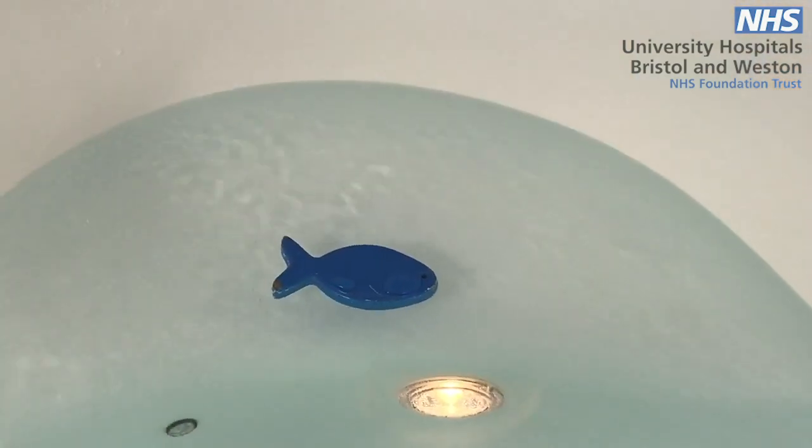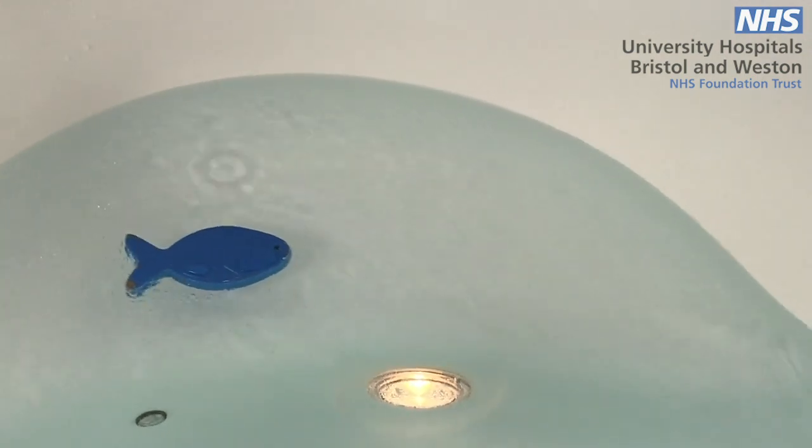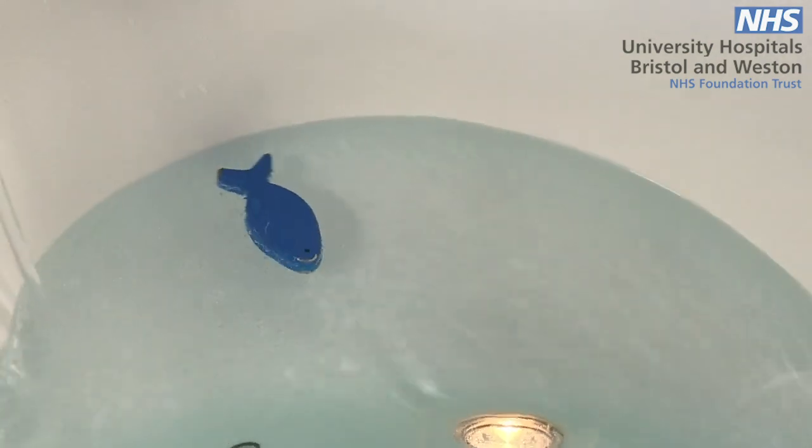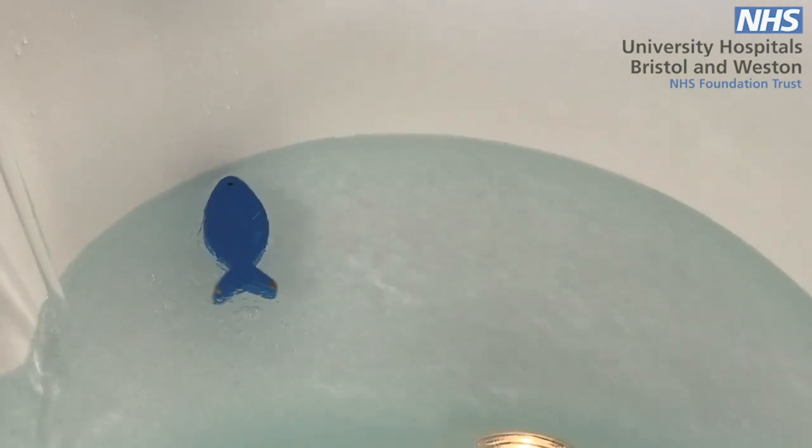We have a variety of pain relief options for you, for example using gas and air and the pool. If you decided you wanted an epidural, we would make arrangements for you to be transferred to our central delivery suite.